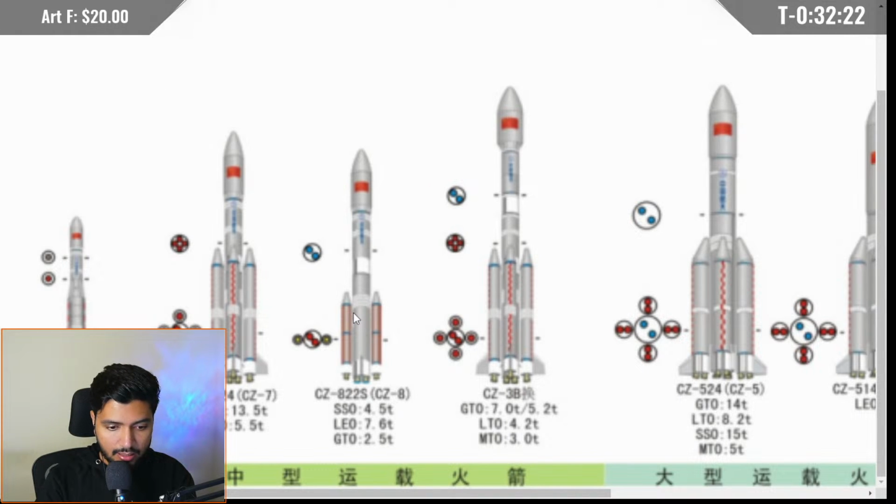It has a thrust of 2400 kilonewtons, and yes, this engine runs on a staged combustion cycle. So basically the fuel is burned in stages, and then it is finally fed to the combustion chamber. Then the second stage is powered by two YF-75 engines. This is a different one.